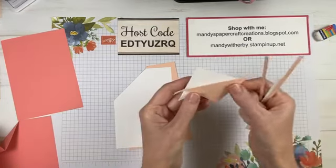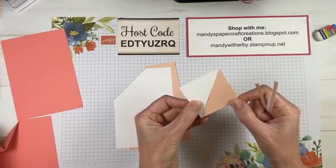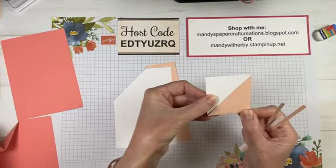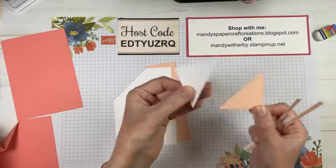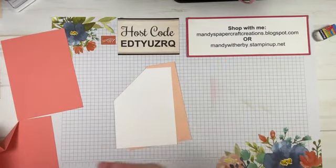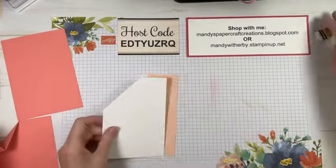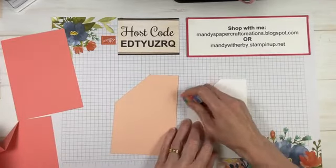You can always save these two for another project. They should form, if you've measured correctly, they should form a perfect square now too, because they are both 5.5 centimeters. So you can save those for another project. These little bits I'll throw out though, they're only tiny little scrappy bits. So we'll just rub out those little pencil marks.